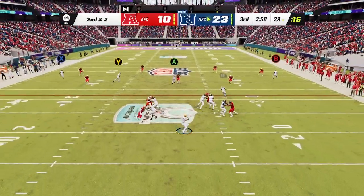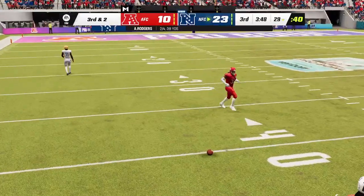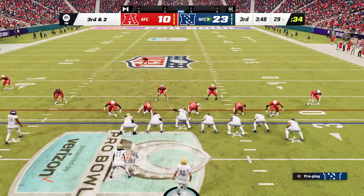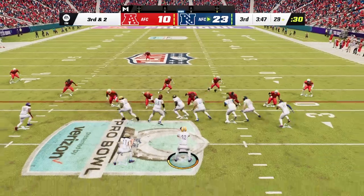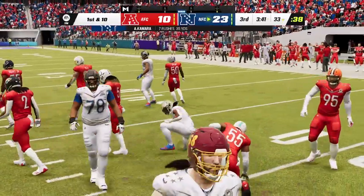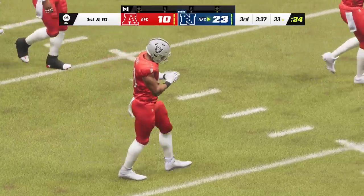From the 29, Rodgers. And he knocks the ball away, and it falls incomplete. Quarterbacks work all the time on manipulating a defense with their eyes and their head movement. In this case, he just stared the receiver down. That allowed for excellent coverage, able to knock that one away. And he's able to get it to the 33, good enough for a first down. 3 yards there, good enough to keep the drive moving.